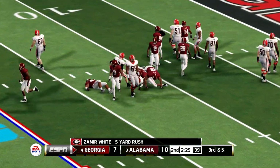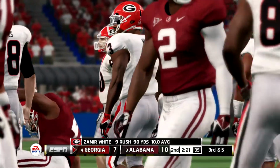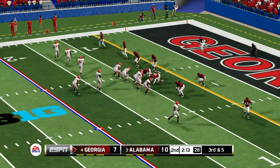Takes it up the middle for a nice run. That's a gain of 5 on the play. That'll make it 3rd and 5. And this is the 10th play of the drive. Mike 42, Mike 42.